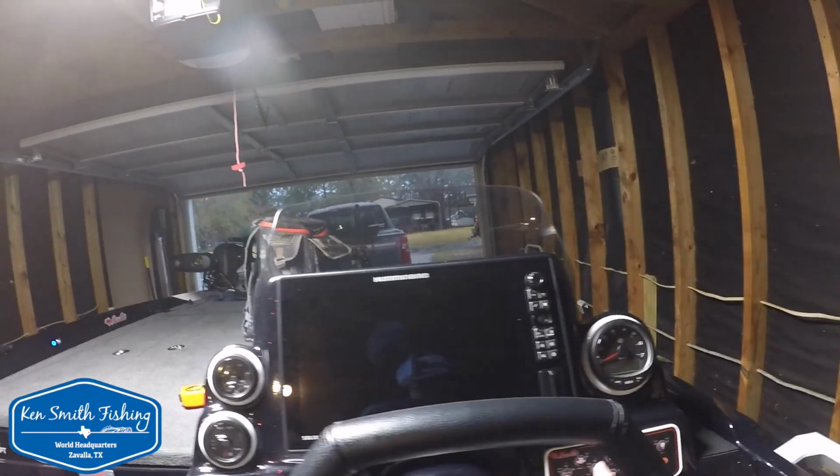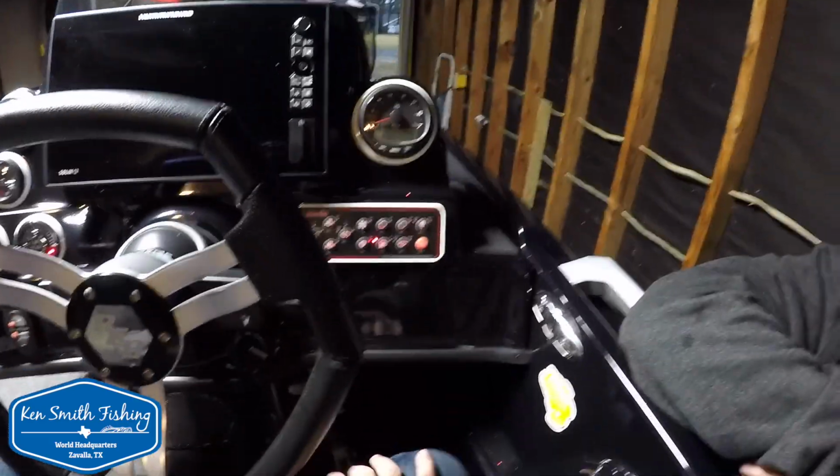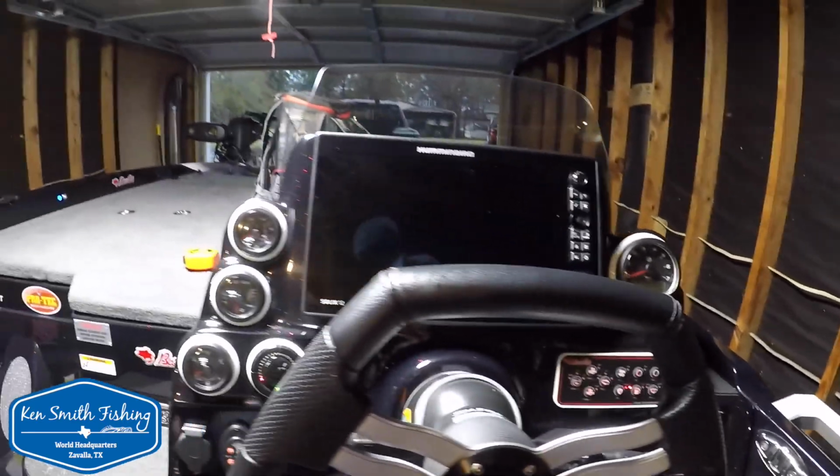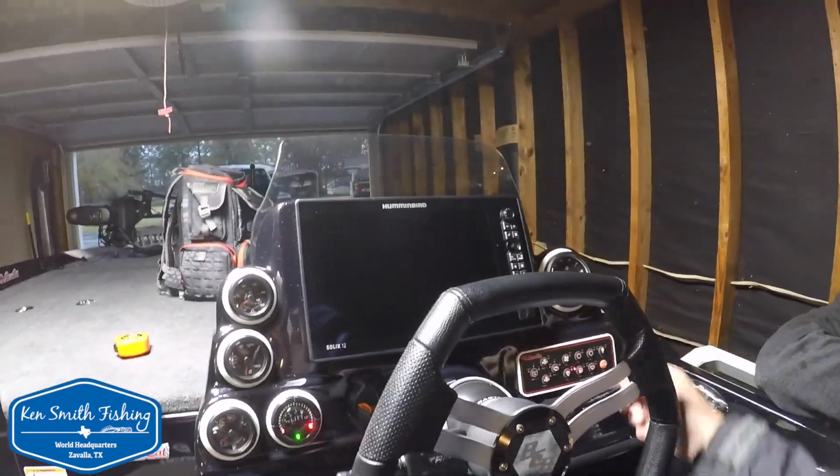You see analog gauges, push pads. Guys know I've come to really appreciate older school. I'm not a huge fan of push pads, but that's what you get in most boats. Mercury smart gauge built in.